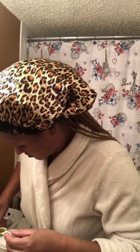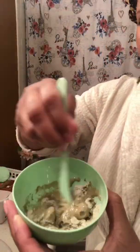The apple cider vinegar comes in a glass container, so it's not plastic. You could break it, so be very careful. It's sizzling, as you can see. I was trying to measure it, but it was going too slow, and as you can see, I just ended up pouring it straight from the bottle.